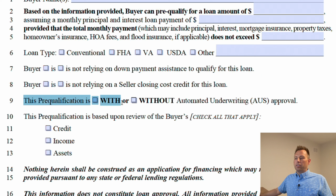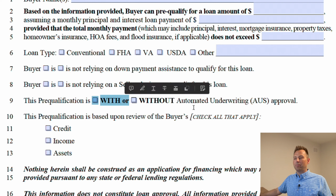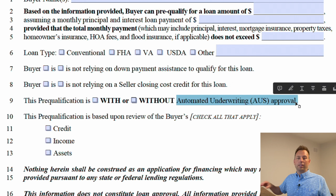9, this pre-qualification is with or without an automated underwriting approval. With that, you always want to see with. On my home sales, if I get a pre-approval that does not have this, because some pre-approvals aren't worded clearly, before we'll accept an offer we ask about this, because this is like a deal breaker for me. If the buyer has not gone through the automated underwriting approval, that means the lender takes the buyer's information, puts it in their computer, and the computer does all its magic and its algorithm, and then it spits out approved or not. And so that's pretty important.